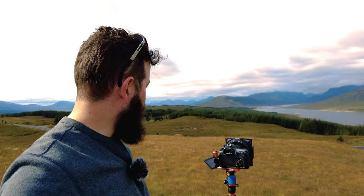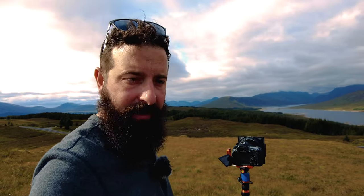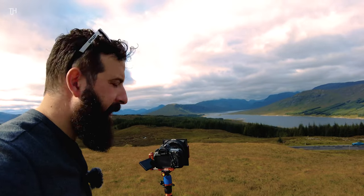But just waiting for the sun to come over the mountains a little bit to get a nice light. It's actually coming over now, go. So, see what it looks like.